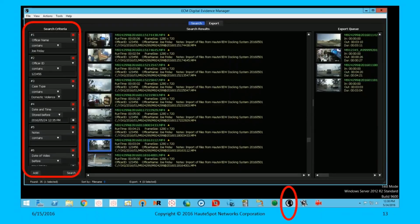Once you've found a piece of evidence, be it, as you notice, there are MP4 files. These are video evidence. Evidence Case Manager will store digital files of any sort, whether it's crime scene photos, audio recordings, scanned documents, PDFs, Word docs, Excel files. Anything can be managed by Evidence Case Manager. Its primary function is going to be video evidence, but it's not limited to that. So once you find, let's say, a video that you want to review, you double click on it.